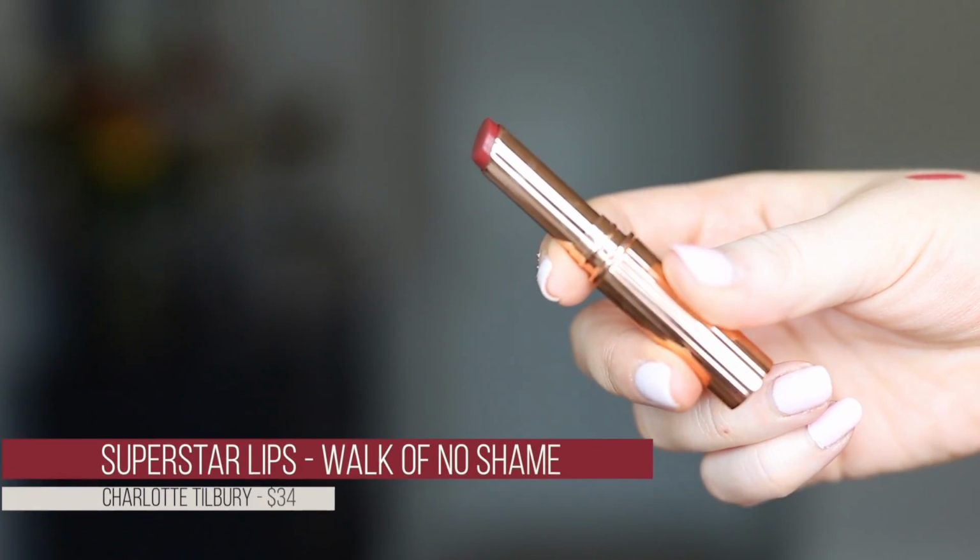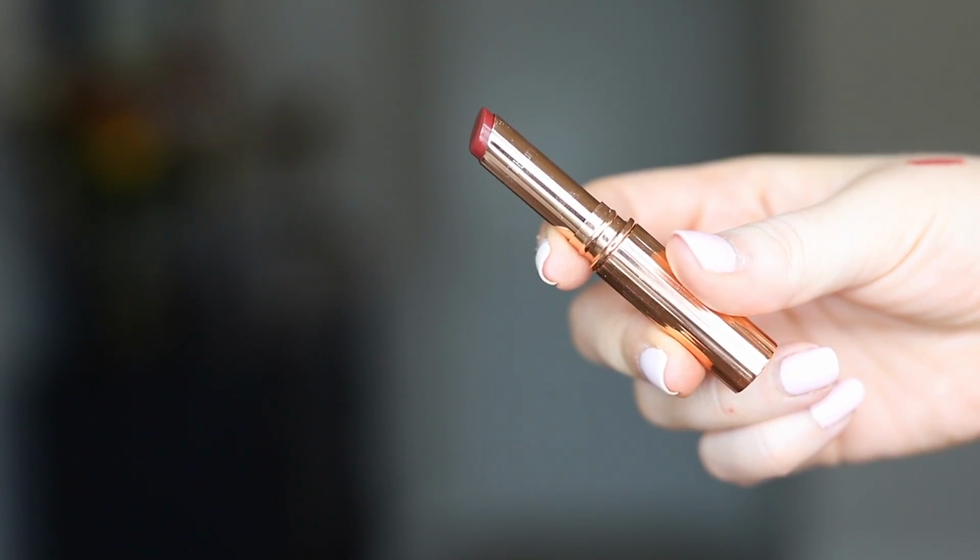So once that is done, I go in with the Pillow Talk and fill in the middle. In this collection, there are actually two lipsticks. There is the original Matte Revolution, and then she also has the Lip Slick, which is like a glossy version. I really like this Lip Slick version, so if I'm not going to use a gloss, I go in with this one. But today I'm going to show you one of the glosses.